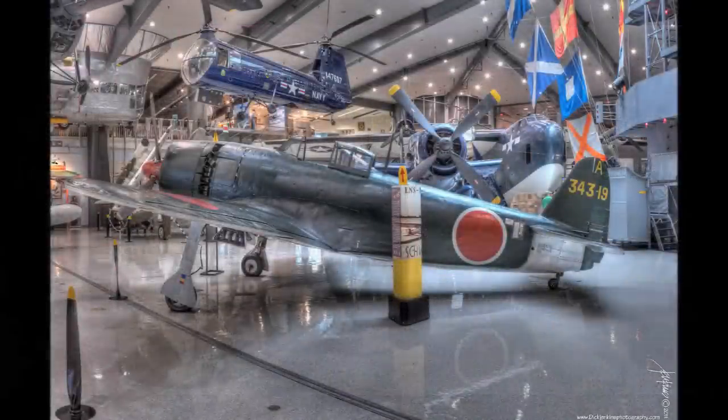We can also look forward to the Kawanishi N1K1J Shiden, or Violet Thunder, which was generally thought to be the finest land-based fighter of the Imperial Japanese Navy Air Service. It was powered by the Nakajima Homare NK9H radial engine, which generated 1,990 horsepower and a maximum speed of 408 miles per hour, or 658 kilometers per hour. It was armed with four 20mm Type 99 Model 2 cannon in the wings and could also carry up to 1,102 pounds or 500 kilograms of bombs.